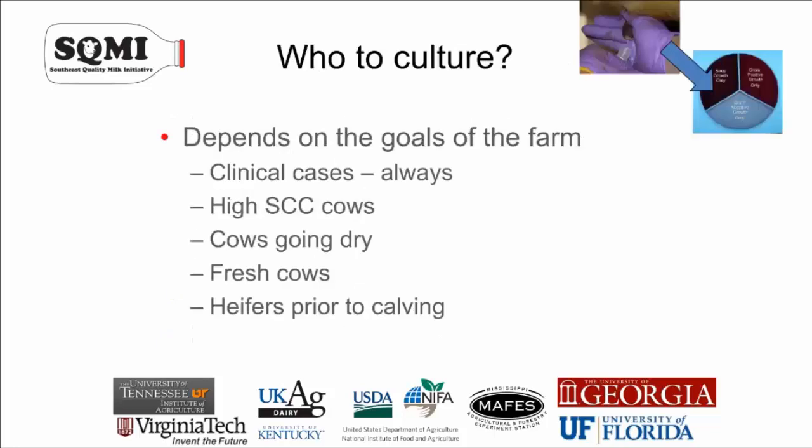So who should we culture? It really depends on the goals of the farm. Some producers will use on-farm culturing in a multitude of different ways. We say for certain that we should culture all clinical cases. That should be across the board.